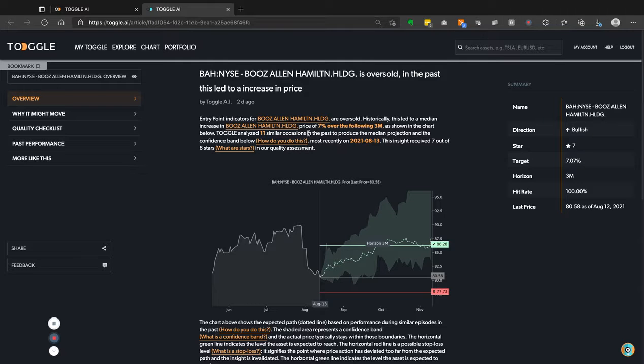exceeding them. Importantly, there have been 11 similar occasions where the entry point indicators were similarly oversold. This is where Toggle basically looks at the degree to which the stock has moved, compares it to previous moves, and then suggests that the move might have gone far enough and that a bounce is due. This is not laying out a bullish thesis for the business of the company or anything of the sort.